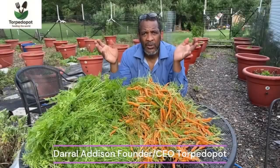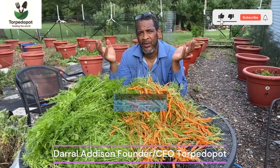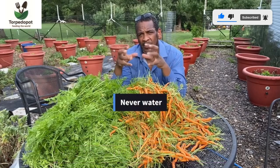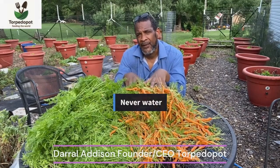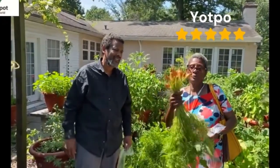I don't have to use any fertilizers. I never have to water my plants again. Torpedopot does it for me. Torpedopot is designed in such a way to provide your plant with nutrition, so you don't need a lot of those synthetic fertilizers. See how beautiful they are? Look how healthy. Yeah, they do look healthy, don't they? Oh, look at those roots. Very. So healthy. I can't wait to get them in me.